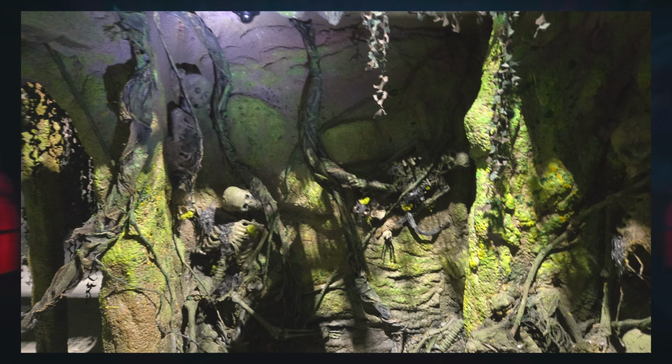Now, when I first heard the concept for this house, I wasn't really excited about it, but now that I've gone through it, I actually liked the design. I'm actually looking forward to seeing this one during Halloween Horror Nights, just to see how all the elements come together when the lights are off and all the effects are working.